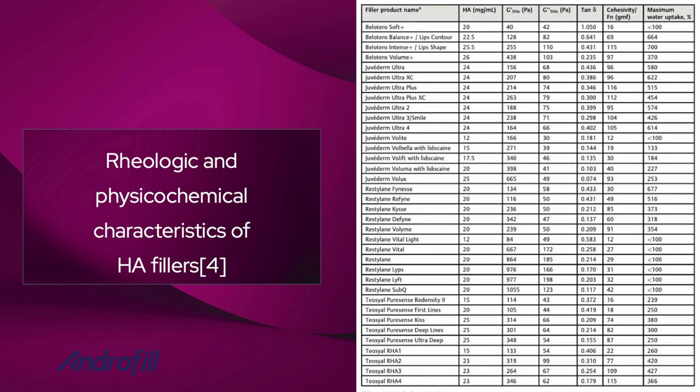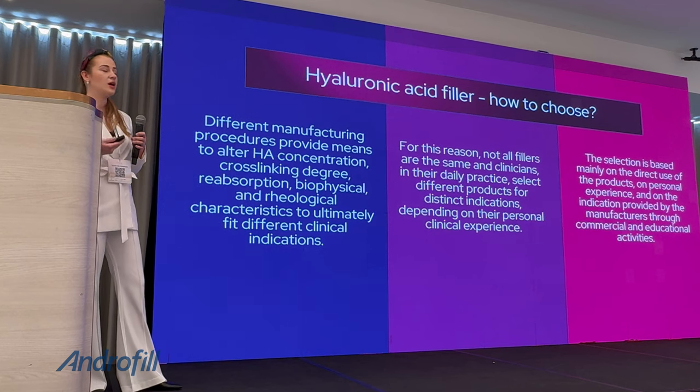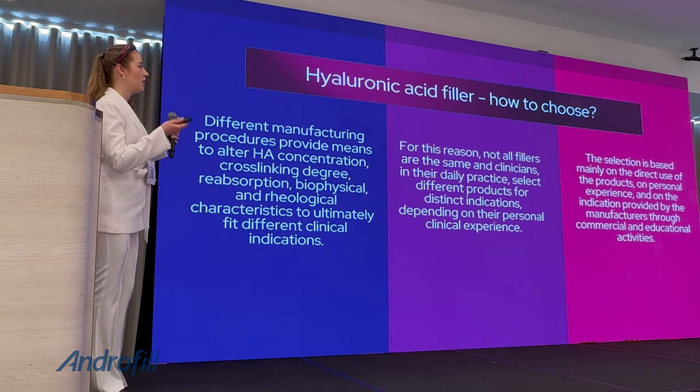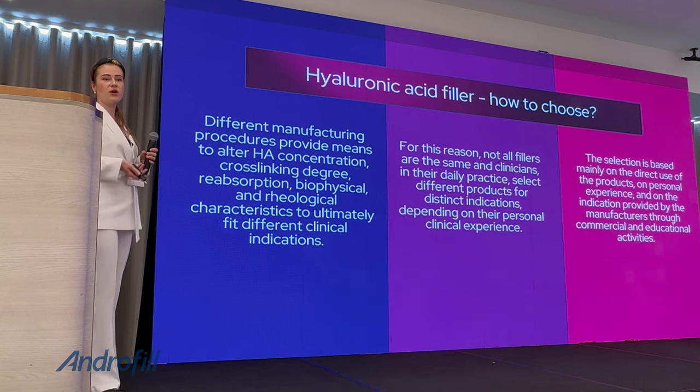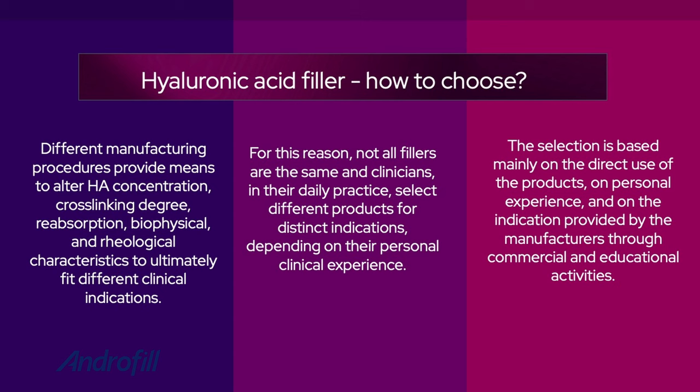Also talking about G double prime, the viscosity factor, we see that Juvederm Voluux is 49 and Juvederm Smile is 71. So again, talking about viscosity, we understand that more viscous properties are within Juvederm Smile. This is quite important if we use the filler off-label, as it's not so easy to find in any information leaflets or guidelines which filler you should use in regards to off-label indications.